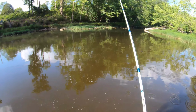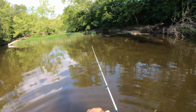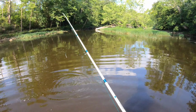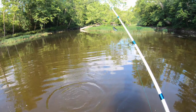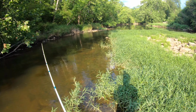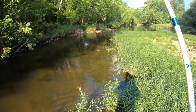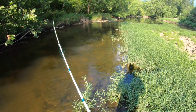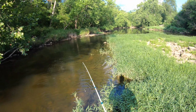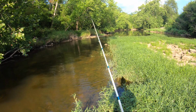And we started to get out of this big slow moving pool here and start to skinny up into some moving water. So I anticipate we should run into a little bit more of a smallmouth bite now. Oh, there we go. Oh no, he let it go. Dang. He was up there in the current too. He freaking thumped on that.